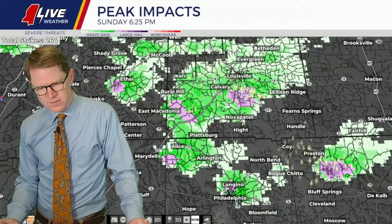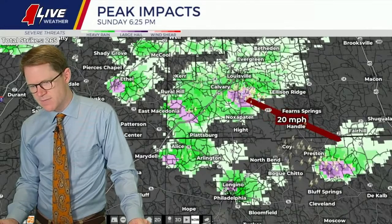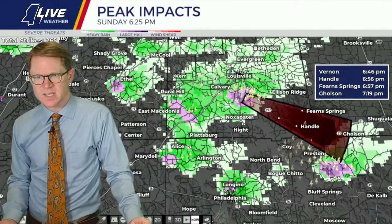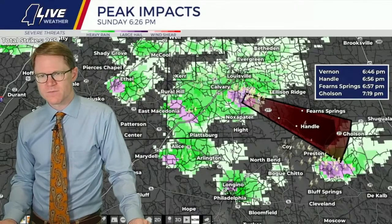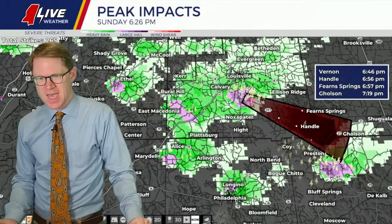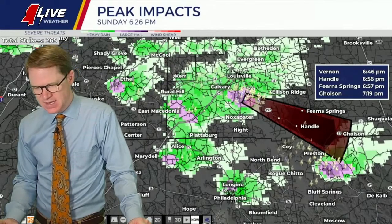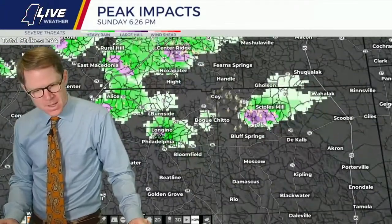We'll track the storm there south of Louisville. Again, that'll probably track along 397, so we're going 21 miles per hour. Vernon, Mississippi at 646, 656 there at Handle Community, Ferns Springs at 657, and Golston, I should say, Golson, at 719. I think I've said Golston forever. I apologize for folks that live near there.